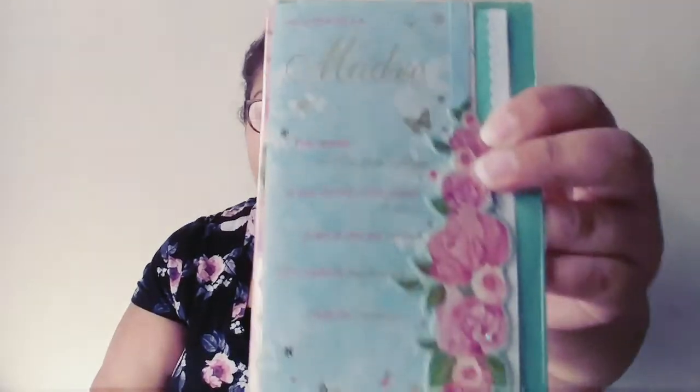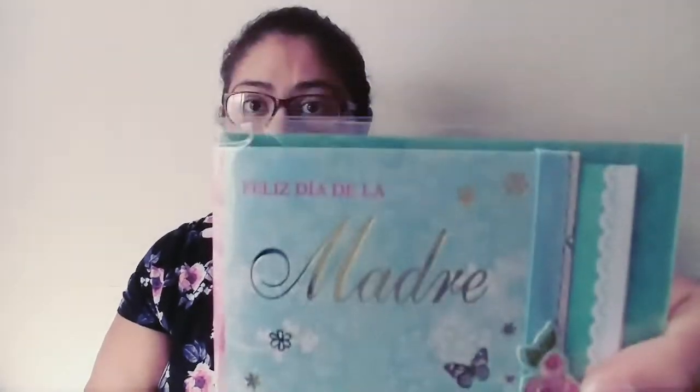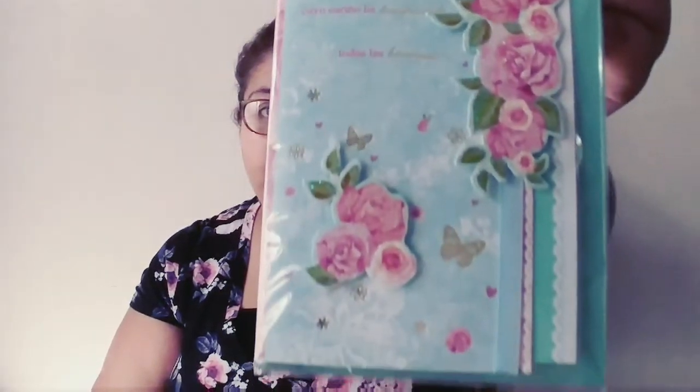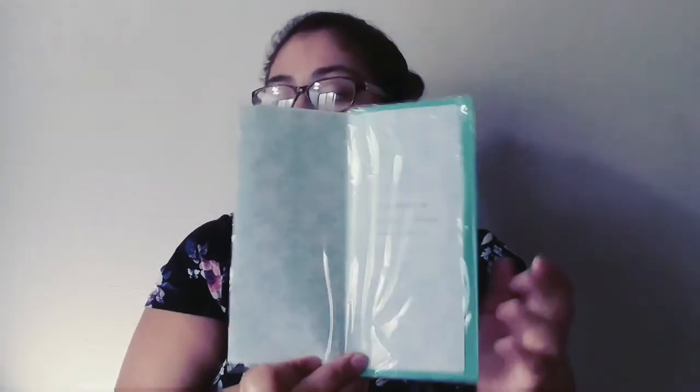Another thing that I got, I was so amazed, the Dollar Tree Mother's Day cards. They're so pretty. Like, you can see how pretty it is. I got this one for Mother's Day. Inside, you could write in here. I really like the pattern that it has. On the back is the English translation of what the card says. So I really like this one. I got this one. And this is from the brand Voila, I think I'm saying it right.